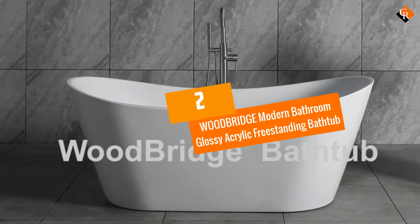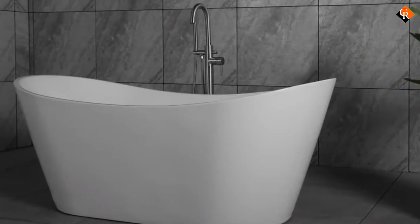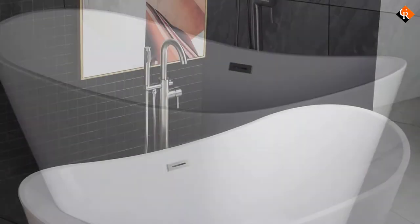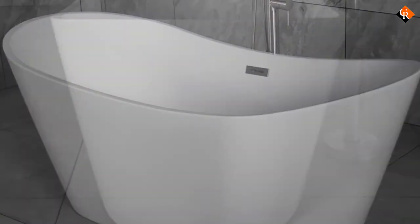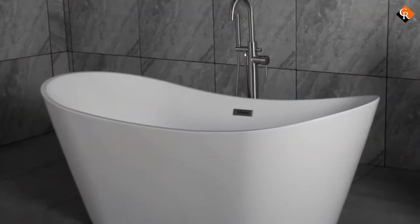At number 2, we have the WOODBRIDGE Modern Bathroom Glossy Acrylic Freestanding Bathtub. This freestanding tub from WOODBRIDGE is beautifully designed with top quality materials. The walls of the tub are made from glossy white lucite acrylic and reinforced with Ashland resin and fiberglass. The finish is resistant to stains and scratches, and wipes down easily when it comes time to clean the tub. On top of that, the acrylic is double-walled, so the water in the tub will hold its heat for hours at a time.